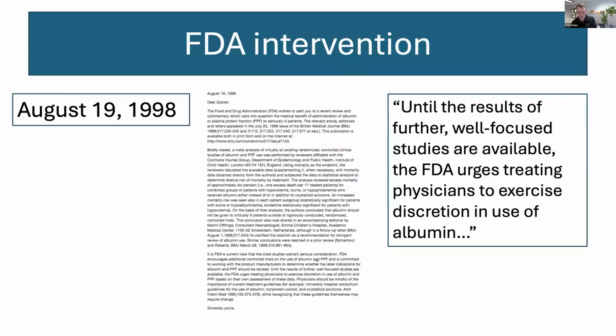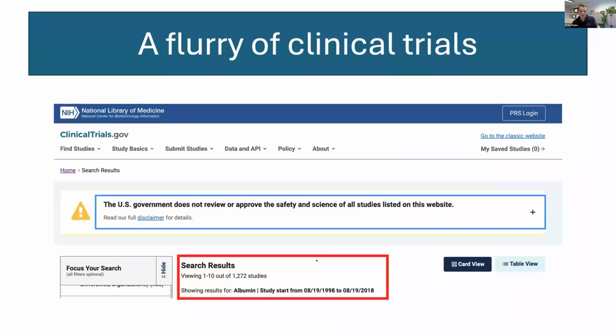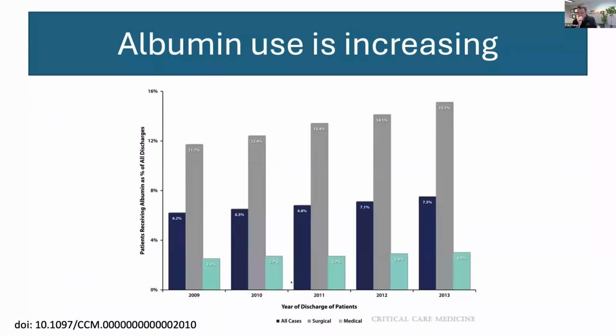The FDA responded a few years later to a couple of large trials. But what you'll see then in the era from 1998, when that FDA letter was published, until the next 20 years, was a flurry of studies trying to demonstrate a benefit from albumin in different contexts. So clinicaltrials.gov shows over 1,200 studies where albumin was the intervention in that 2-decade period. And unsurprisingly, in this context of looking at albumin, we see albumin use increasing over these years.